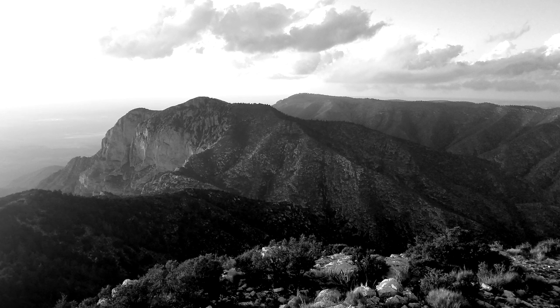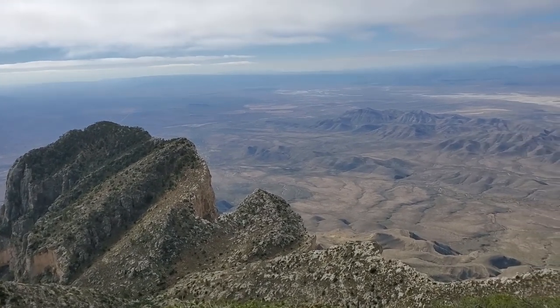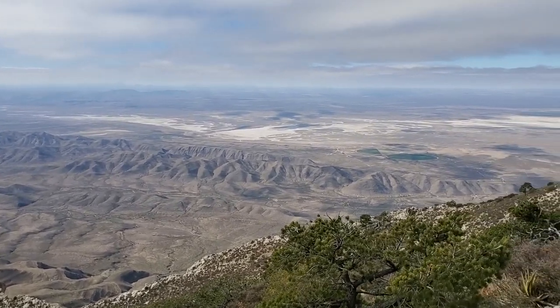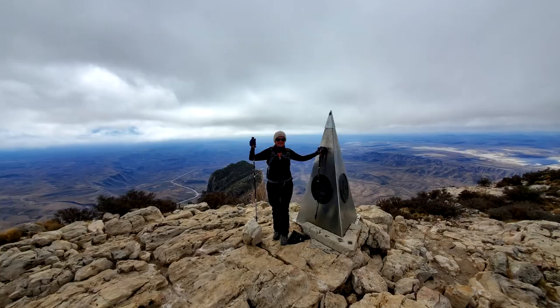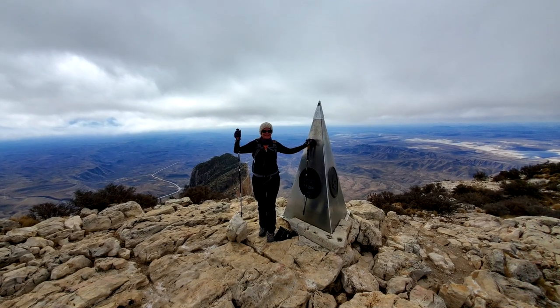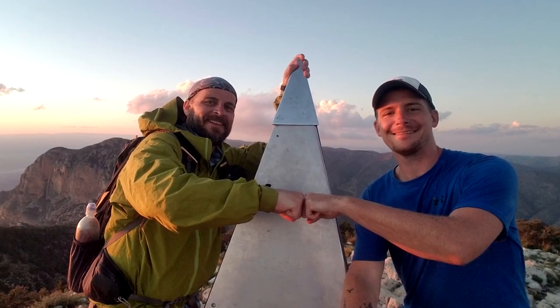And then the biggest awe-inspiring part of the view is definitely the look down into the desert, 3,000 or more feet below you, and looking across the salt flats. You can see Dell City, all those little crop circles you can see. That's all Dell City out there where they're farming, and just some really cool views off of Guadalupe Peak itself. Then you get your picture next to the pyramid, the summit marker at the top. That's really neat. That was put there before the national park was established, and it's a really neat area.